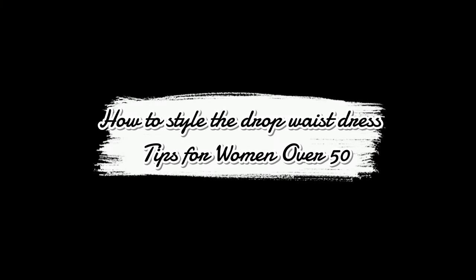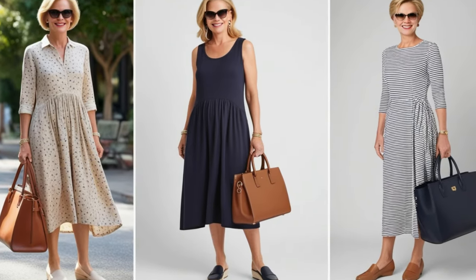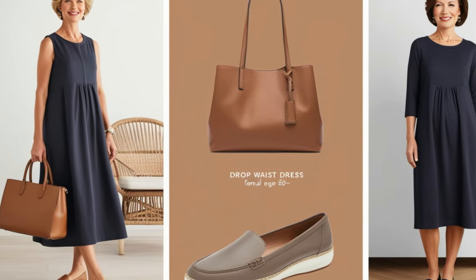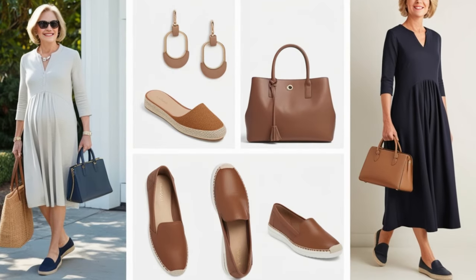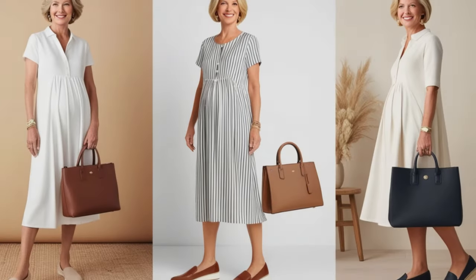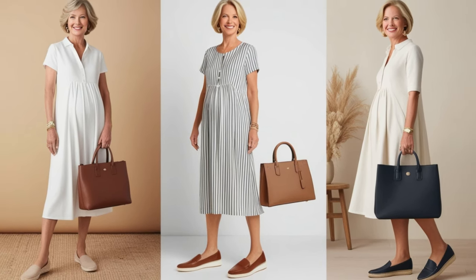How to style the drop waist dress, tips for women over 50. Now, let's get into the fun part, styling. One of the best things about the drop waist dress is how easy it is to put together an elegant look with minimal effort. The style itself is a statement piece, so when accessorizing, it's all about keeping things simple and understated. For a casual daytime look, pair the drop waist dress with comfortable shoes like loafers or ballet flats. Both of these options are chic and practical, offering the comfort you need while still elevating the outfit.